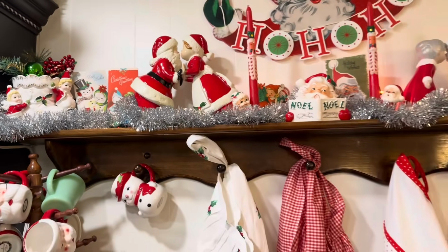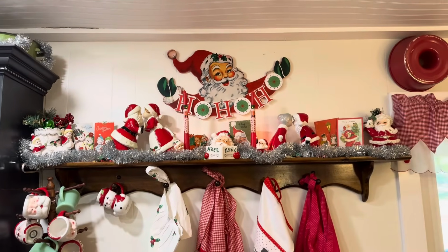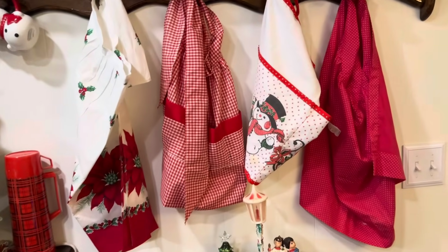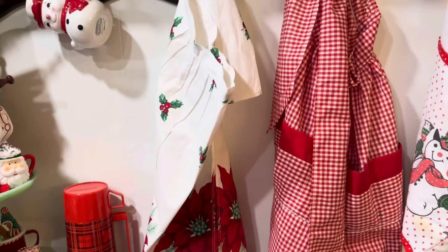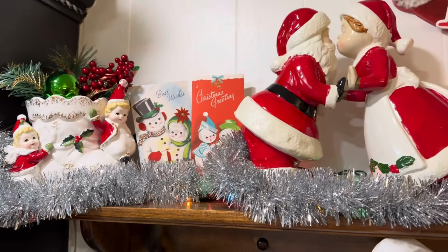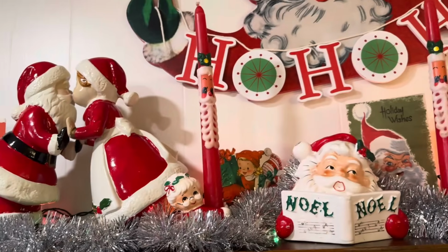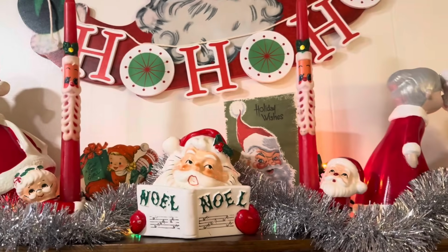And then here's my shelf. Let me back up so you can see it all at once. And my vintage aprons. This was the latest one that I shared in the video. And then just various figurines and stuff, and again, that's some of those cards up there. Some more of my kissing figurines. I shared those vintage candles in a haul.